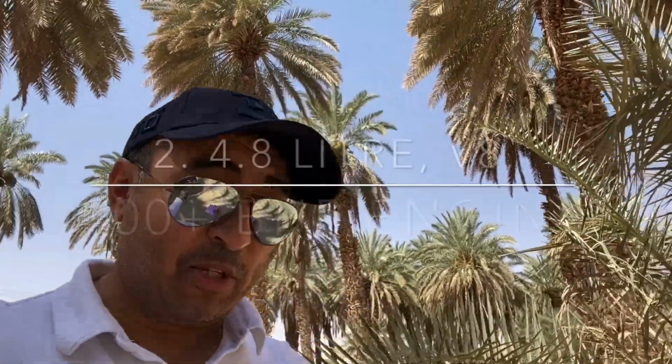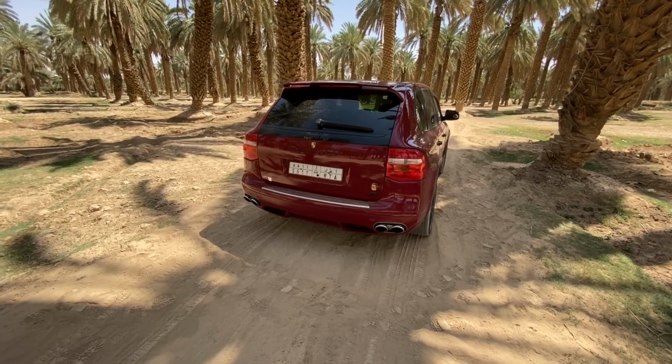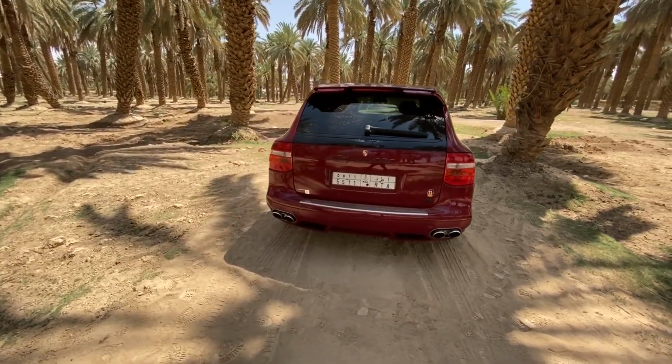Now, the second thing I love about the car is the fact that it's a 4.8 litre V8, non-turboed. I absolutely love that. And the power output is about 400 brake horsepower plus. So it's really quite a special car. The engine is just brilliant. It pulls from really low revs and just keeps pulling all the way up to insane speeds, which for a big car is just exactly what you need.